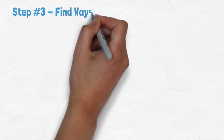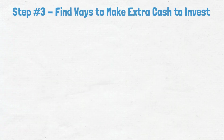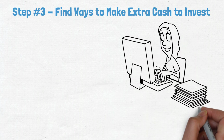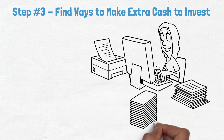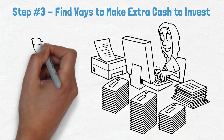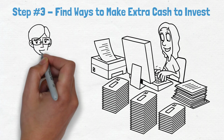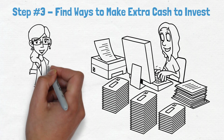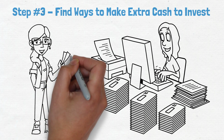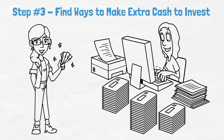Step number 3, find ways to make extra cash to invest. Even if you cut back on unnecessary spending, you may still be having a hard time coming up with enough money to invest. If that's the case, consider starting a side hustle. If you really are starting with $0, finding ways to make extra cash is crucial if you want to live off dividends. Once you start making some extra cash, you can put that money toward dividend investing.